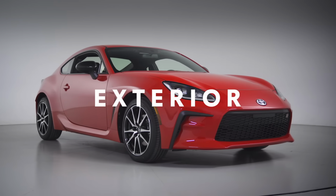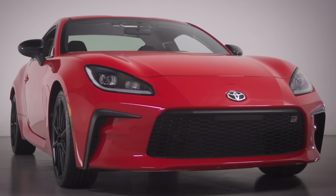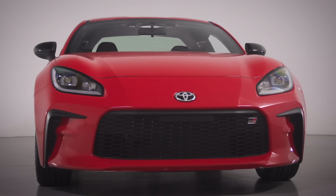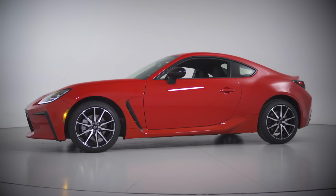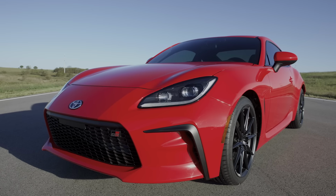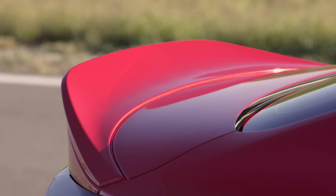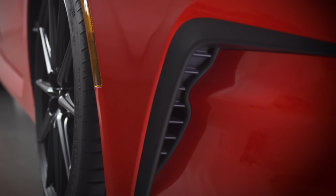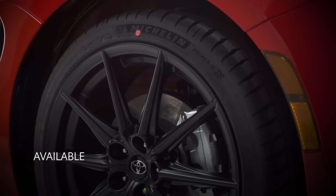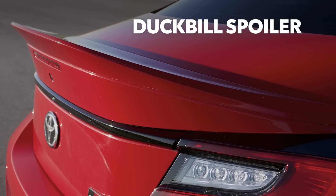On the outside, GR86's new design radiates refined athletic performance with its optimal front-engine, rear-drive sports car proportions, low, wide, with a cabin set far back behind a long hood. And it takes this aggressive styling to the next level with an array of sporty design elements, like functional air inlets and brake cooling vents up front, available 18-inch wheels along the side, and a rear duckbill spoiler out back.